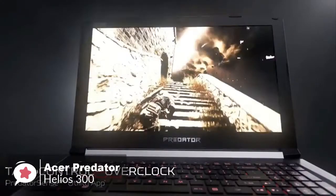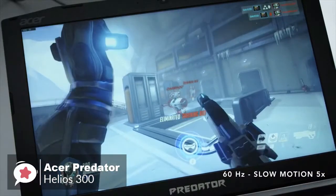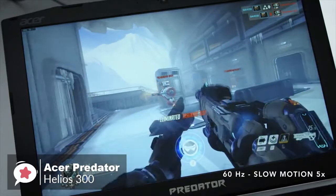Setup is a matter of plugging in power and booting up, which is lightning fast thanks to having Windows 10 installed on an SSD, which is a great feature.